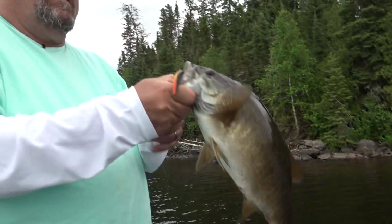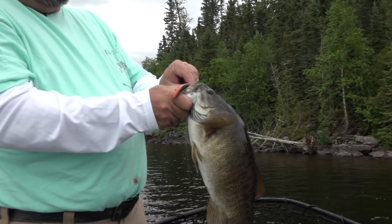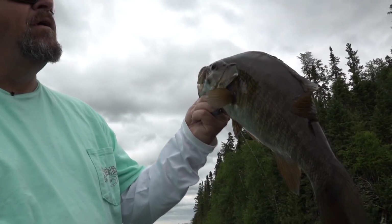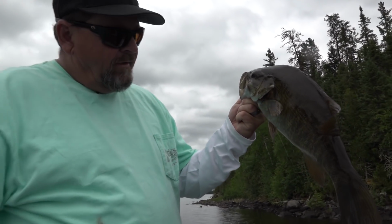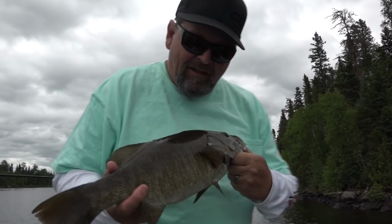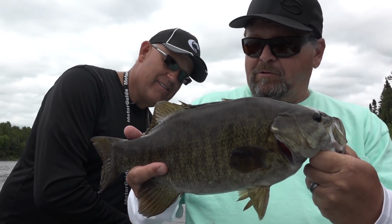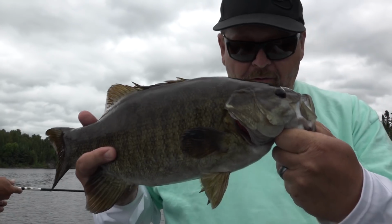It is. Look at that bait, the way he took that, right like it's supposed to, right in the roof of the mouth. Isn't that pretty? That is a fat fish. I don't know if it's the biggest one of the day, but it's one of the bigger ones of the day. It's beautiful.